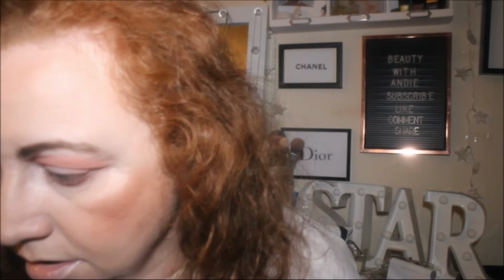Right, let's find the accent brush. Might have to spritz it. So yeah, we're going in with Mont Blanc now. I mean, it's not looking too bad. It's looking a bit sheer. But it might look better when we've spritzed it.